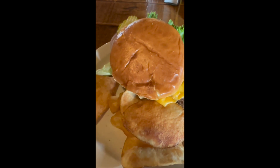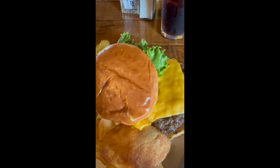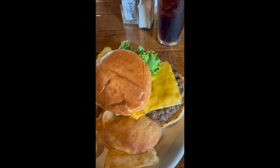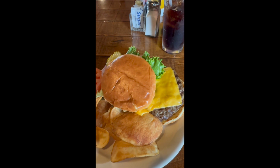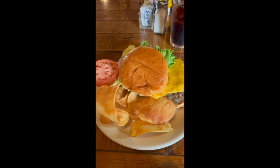Look at these homemade fries. Oh, I just dropped a tomato. Homemade fries. Yes, very good. Excellent. All right. Looks like we're in for a good lunch.